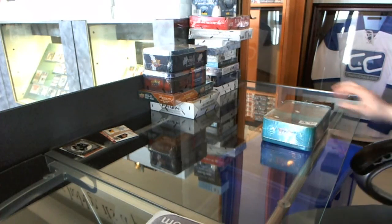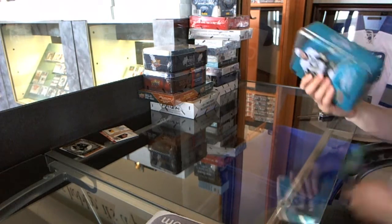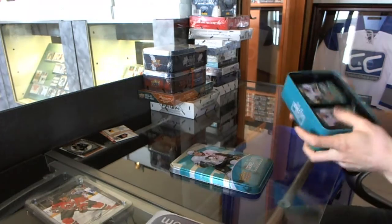Continuing on, since you're rating number 3004, we're on to the 11-12 Series 1 and Series 2 series. We're going to start with the Series 2, which has a jumbo for the New Jersey Devils, Zach Parise.